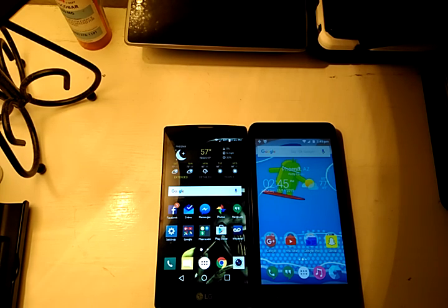So really, I gotta say, there's not a huge gap between these two devices. They're pretty much on par with each other, with the Vault 2 just slightly edging it in just about every little department of comparing both devices.